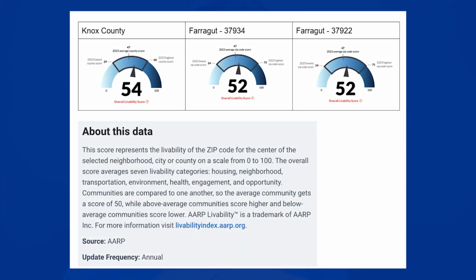This score represents the livability of a zip code for the center of the selected neighborhood, city, or county on a scale of 0 to 100. The overall score averages 7 livability categories: housing, neighborhood, transportation, environment, health, engagement, and opportunity. Communities are compared to one another, so the average community gets a score of 50, right in the middle, while above average communities score higher and below average communities score lower.